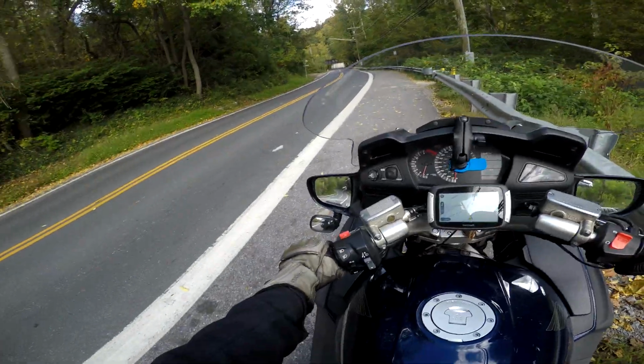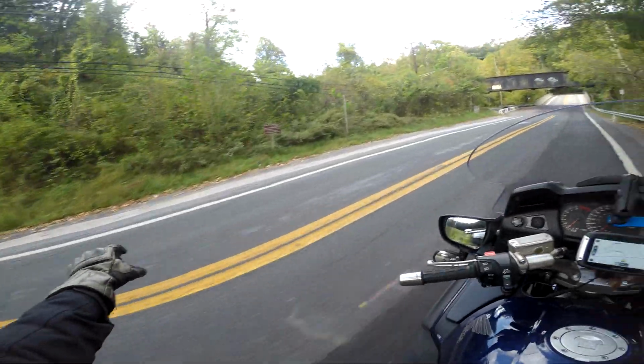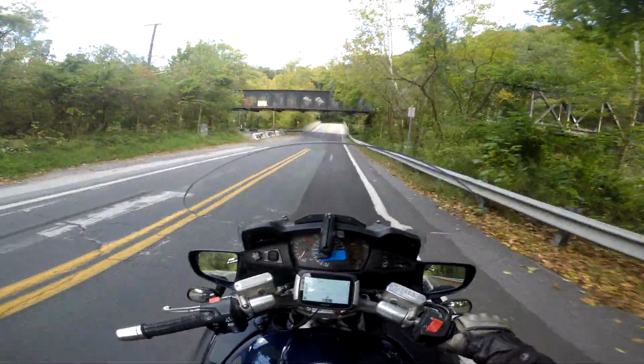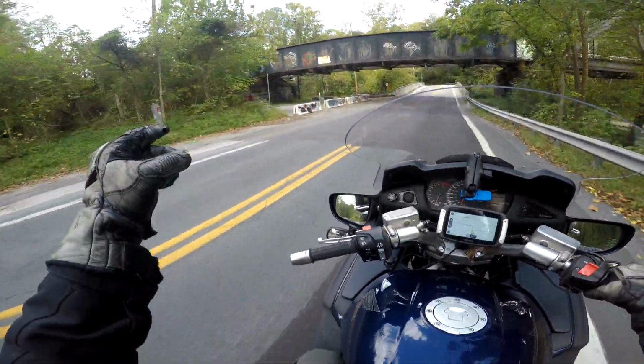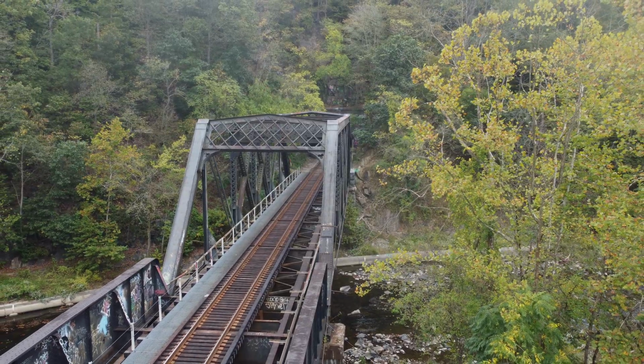This area is just full of these really beautiful sections. It's because people park all along here. I guess they park so much that they put up these barriers so you don't park here. Let's go to Hilltop.